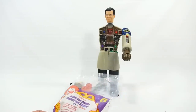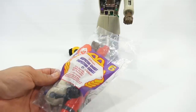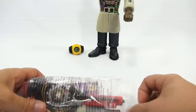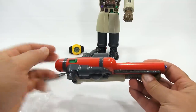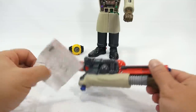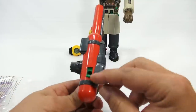So number six. Inspector Gadget Arm Squirter. Ooh, I get to do a squirt gun. Well, see, now I got to get a bowl of water and a towel. Ooh, look at that. So that was open and closed. I just had it, and then this looks like the pumper down here to pump the water. It's almost like a little blaster. And you put the water in here.